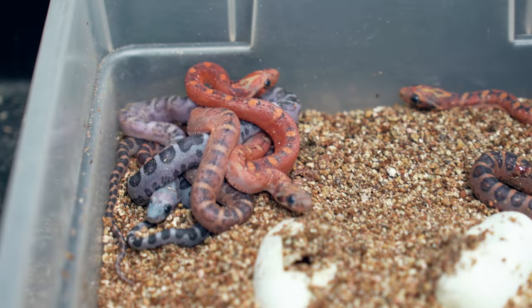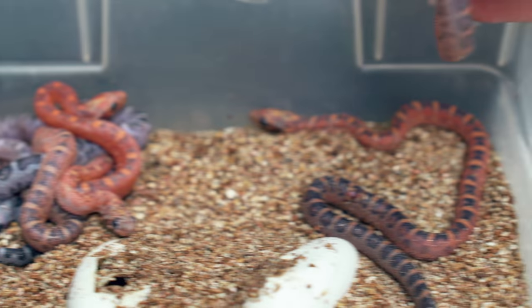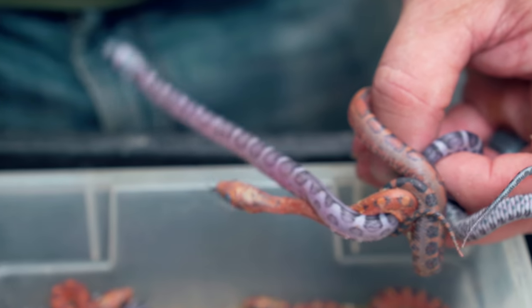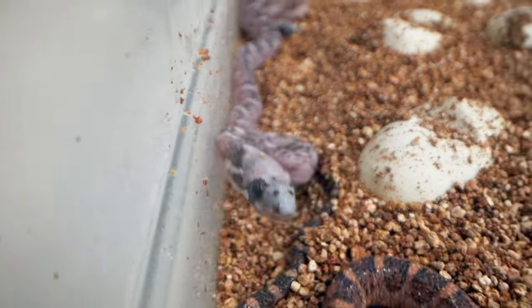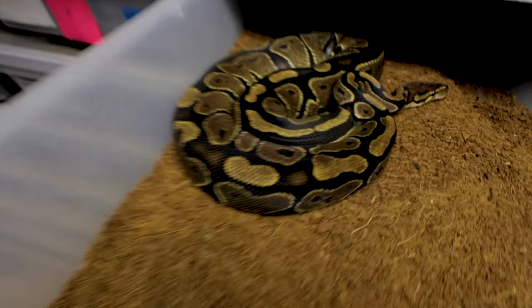But wow, I tell you what, a clutch. Scaleless to scaleless is awesome. It's something I didn't even know we could do before this year. I'm so happy we did. The fertility was good, the hatch rate was good, and the babies are absolutely breathtaking.